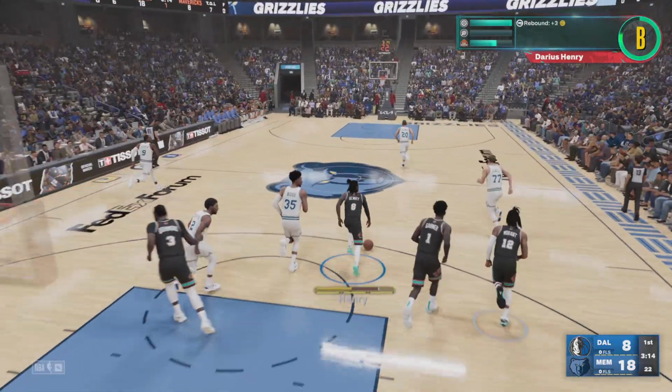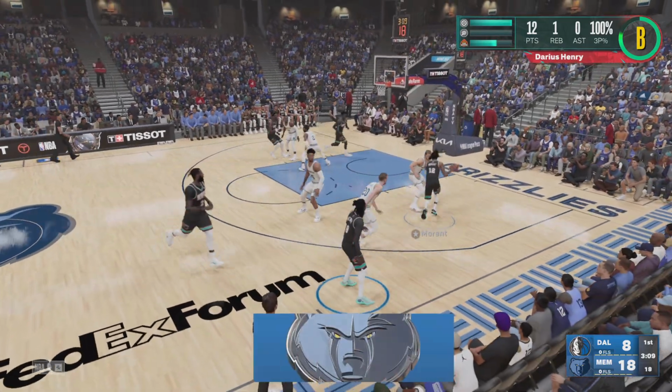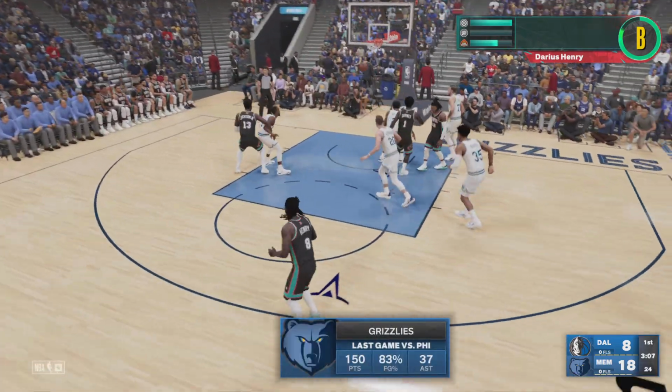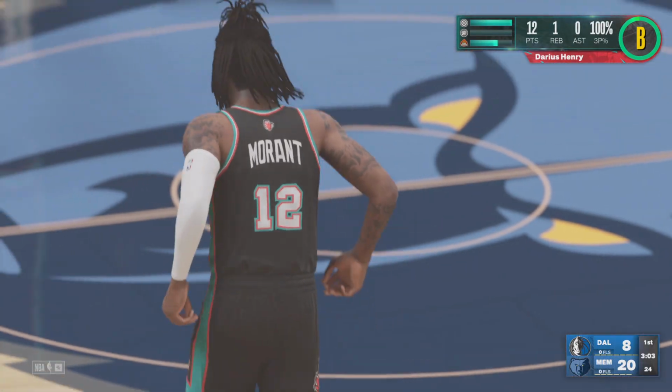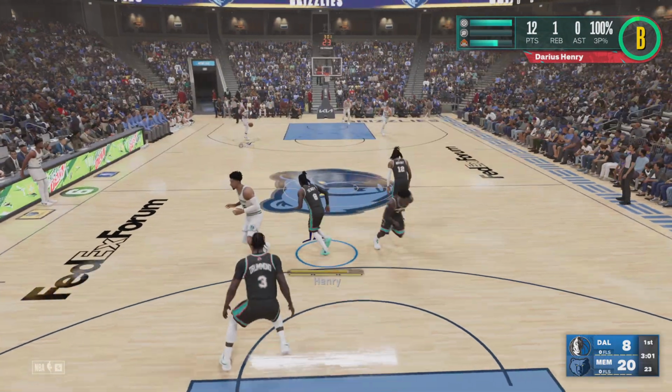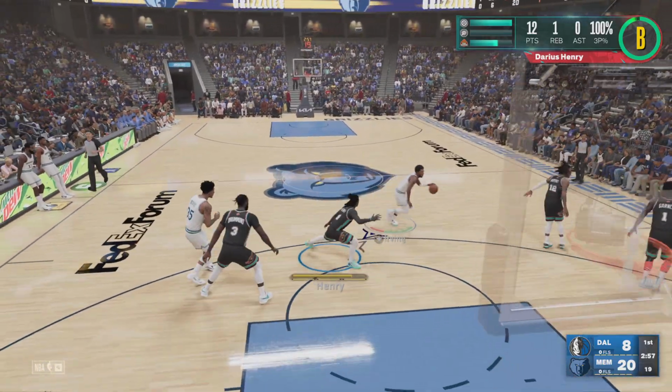Grizzlies with the rebound. They're coming off that win against Philadelphia. Yeah, mental toughness on the road. The arena was rocking, but they just got down to business and never let up. I thought what really stood out was how dominant they were on the offensive end. That was about as flawless as you could hope for.